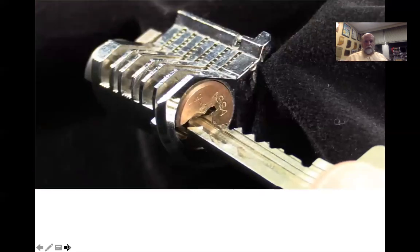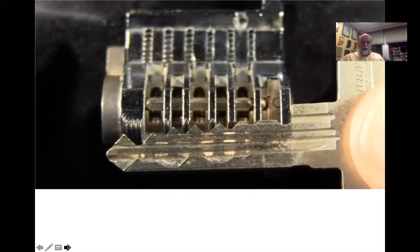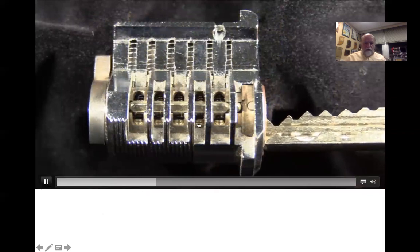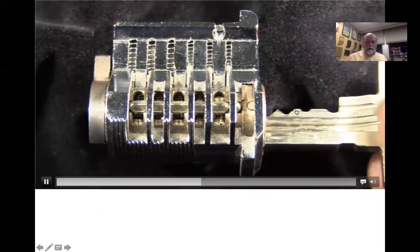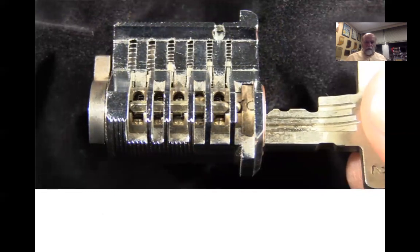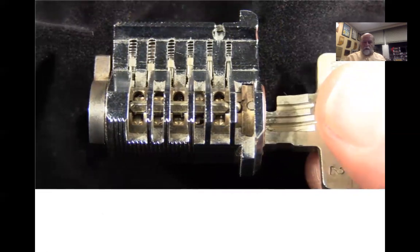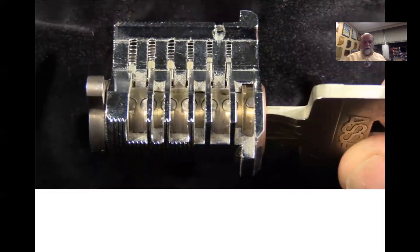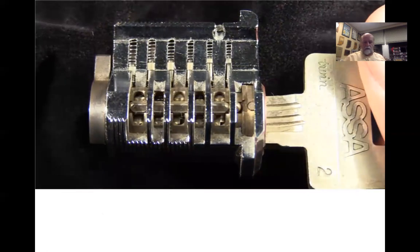Okay. Now, there is another set of keys that I would highly recommend, and these are called restricted keys. It's kind of hard to show. I've got pins down here and pins up here, so this key actually has pins up and down, horizontal and vertical. These are called restricted keys, and they're almost impossible to pick. So if I was getting a lock and trying to protect something of value, that's the kind of key that I would want to have on my locks.